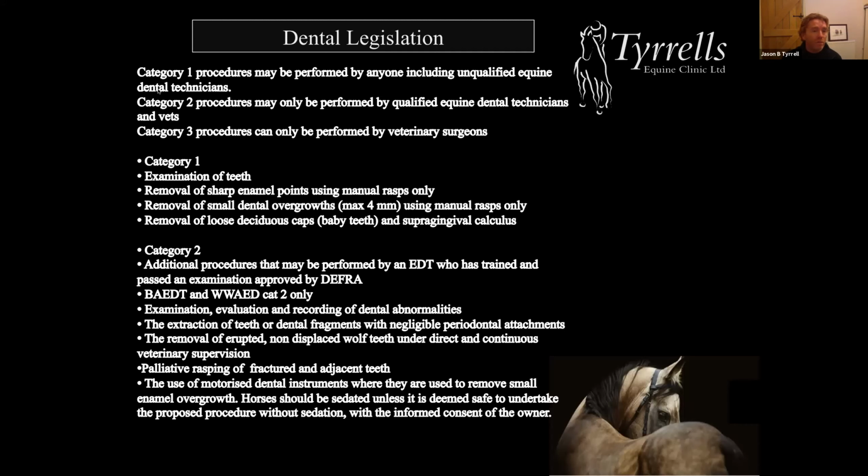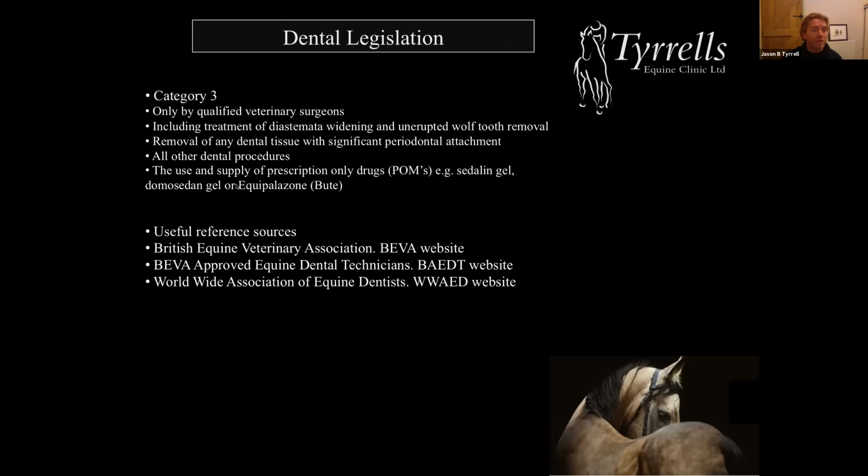And all other structures are in category 3, and these are advanced techniques of dental extractions and basically things that cause pain. And they're acts of veterinary surgery because we're allowed to use drugs and sedation. So if you want a bit more information, look at these 3 websites: the BEVA website, the BAEDT website, the WWAED website, and this will all be on a link I'm sure the girls from Dengie will share with you. They've got information about who can do what in horses' mouths and what we should do.